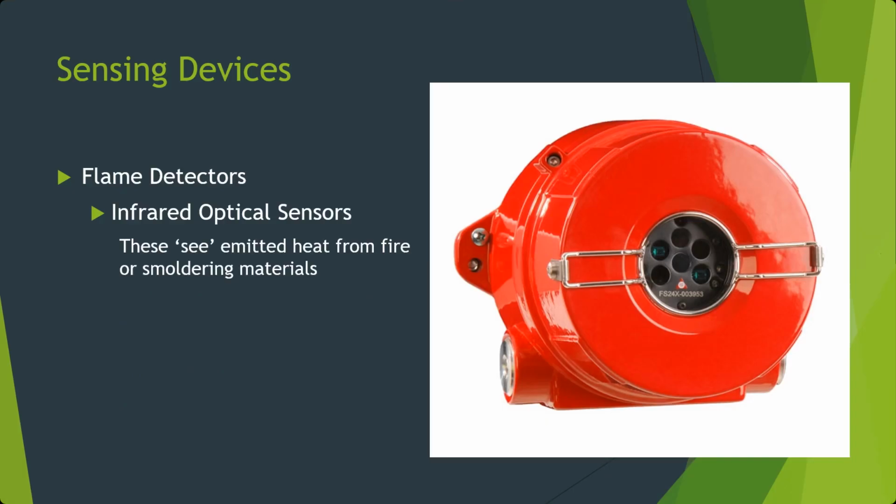Flame detectors, so infrared or optical sensors. These are going to see the emitted heat. They use a similar technology to those temp sensors or thermal cameras you got to use in the environmental control system lab. It's that same kind of technology, just more of a single spot detector. They see the heat emitted from fire or smoldering materials. They can also see the heat being emitted by machinery. So that's what I was saying.